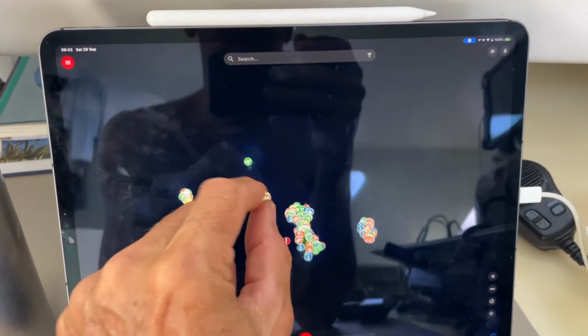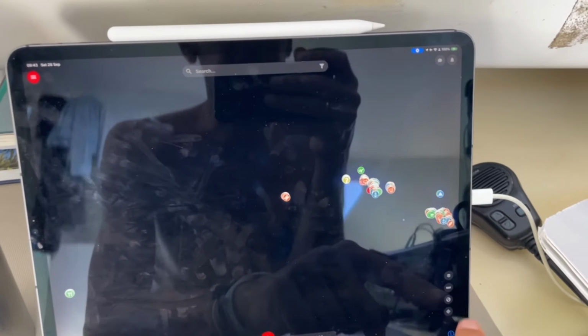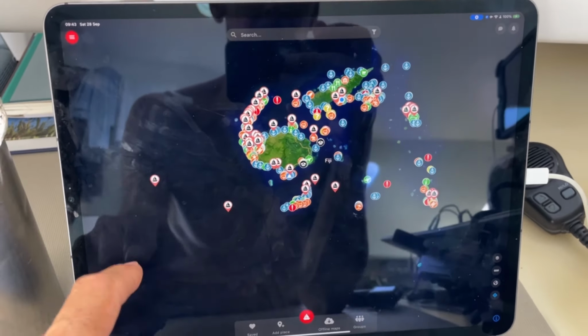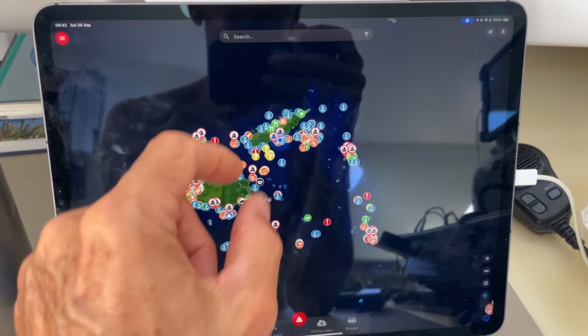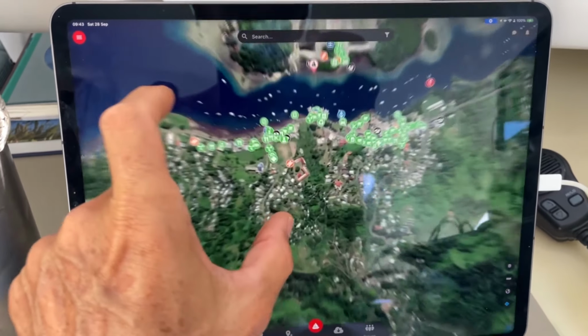You can download. So I've downloaded Fiji. Where are we? Well, I'm back in French Polynesia there. We can go to our position. But I downloaded this square tile of Fiji so that you don't need the internet. We can be out walking around town and go, oh, hang on a minute, where was customs and immigration? And so here we are.